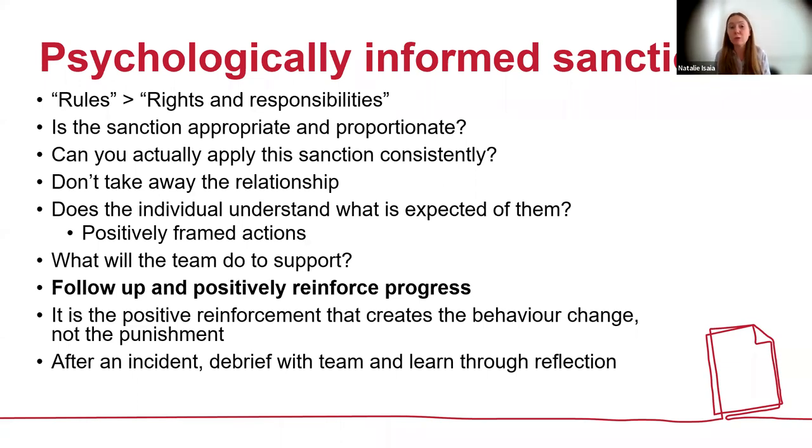Or can they go for a walk? Or can they come and have a cup of tea with you? It really depends on the client, but what do you want them to do instead? And the key thing here is that those are the things that you can positively reinforce. So it's not the warning that changes the behaviour. It's the follow-up and the positive reinforcement.